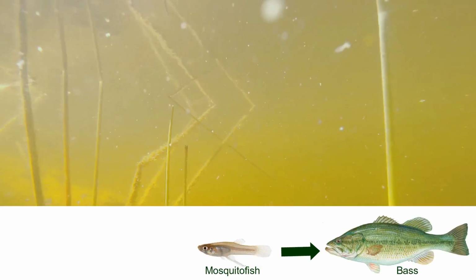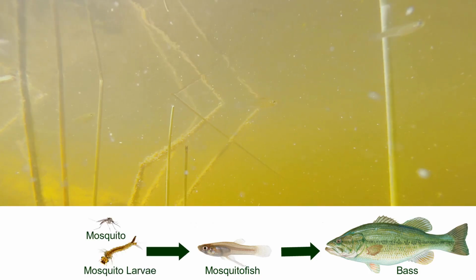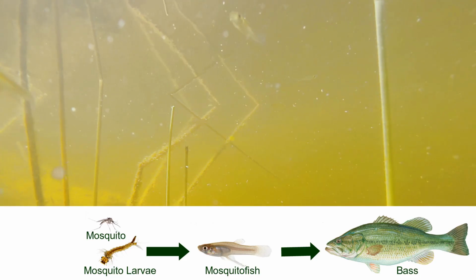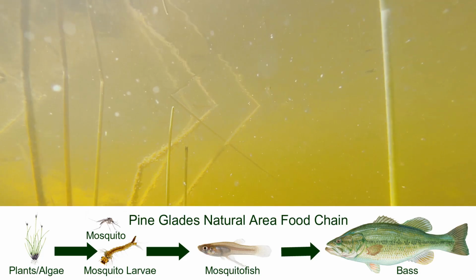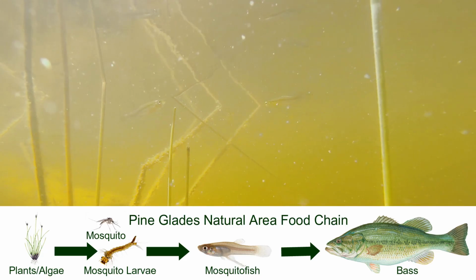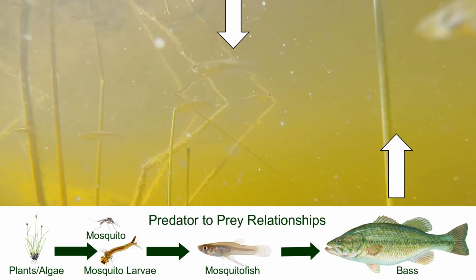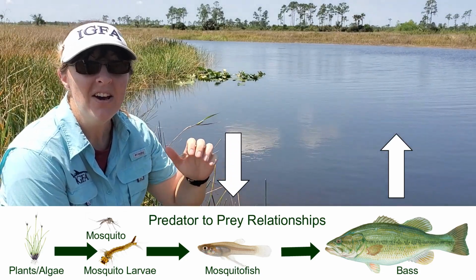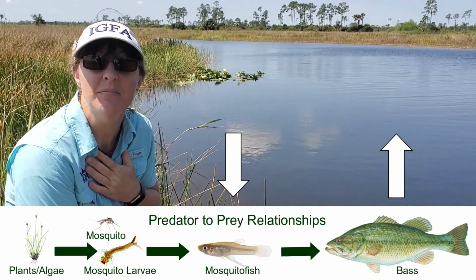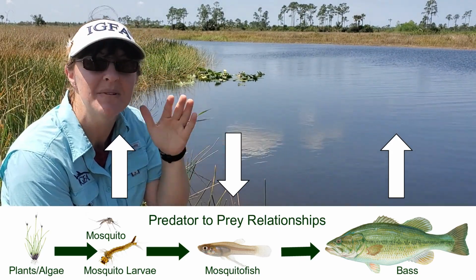Let's take a dive underwater and check out what animals we can find. Here we see mosquito fish. This is a good prey for bass, but mosquito fish are good predators too. Mosquitoes lay their eggs in the water, so mosquito fish eat the mosquito larvae when they hatch out. So we love mosquito fish. This is called a food chain when one animal eats another. So it's important for these natural ecosystems to maintain a balance between predators and prey. If we have too many predators going after these mosquito fish, then the mosquito fish population goes down. And that causes an itchy situation for us because that means the mosquito population goes up because there's not many mosquito fish in the water eating the mosquito larvae.